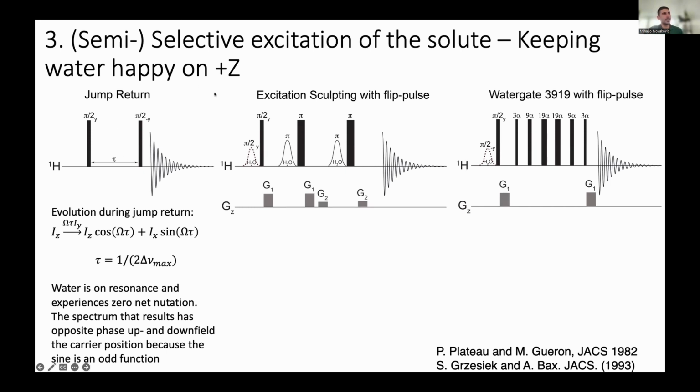I want to discuss the third class, the semi-selective excitation of the solute. These experiments try not to kill water, but actually to preserve it and keep it on plus Z. The simplest experiment, and very old, I think from 82, is jump-return, which uses just two pulses with opposite phase. If water is on resonance, it will not evolve after the first excitation. So the second pi half will act as a storage pulse, and the water will be returned back to Z. And we can optimize this tau to give the 90 degree excitation to the area that we want to concentrate on.